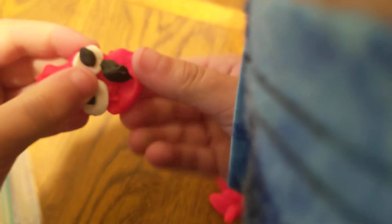Look at this thing. You can push his bun, and it kicks. Hiya. That's it. There you go. There's Barb.